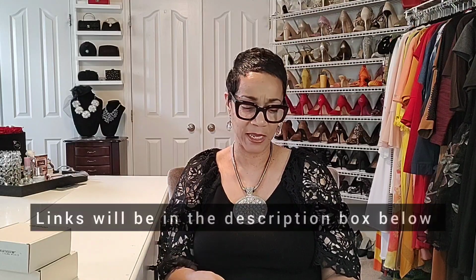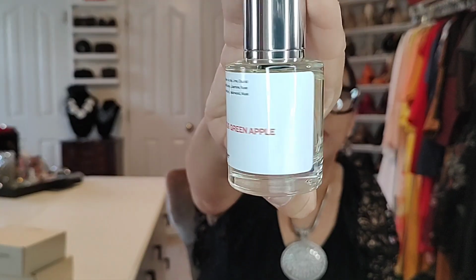So I'm starting with a scent that is one of my favorites in terms of citrus. And this one is called Citrus Green Apple. And I'm going to share the notes from what you initially get in terms of the top notes, the middle, and the base notes. The top notes are green apple, lime, and citrus. The middle notes are bluebell, jasmine, and rose. Base notes are amber, cedarwood, and musk. And this is called Citrus Green Apple.